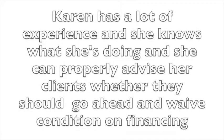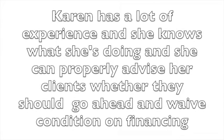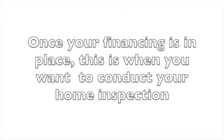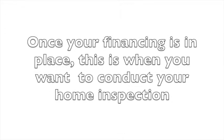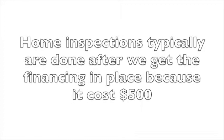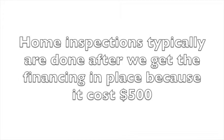Somebody fresh out of the gate, be very careful about that. Karen's got a lot of experience. She knows what she's doing, and she can properly advise her clients whether they should go ahead and waive condition on financing. Once your financing is in place, this is when you want to conduct your home inspection. Okay, home inspections typically are done after we get the financing in place, because home inspections, they cost, call it $500. So you're going to pay $500 for a home inspection.